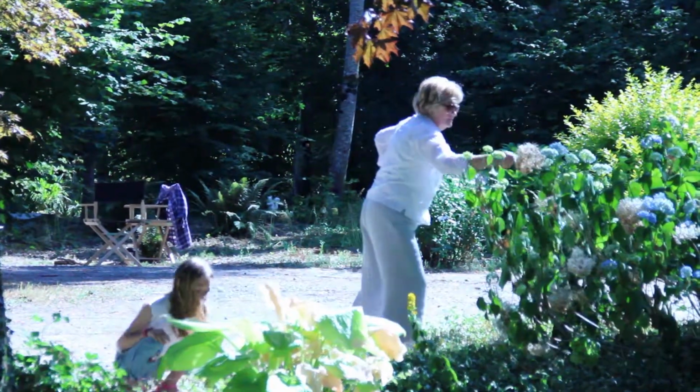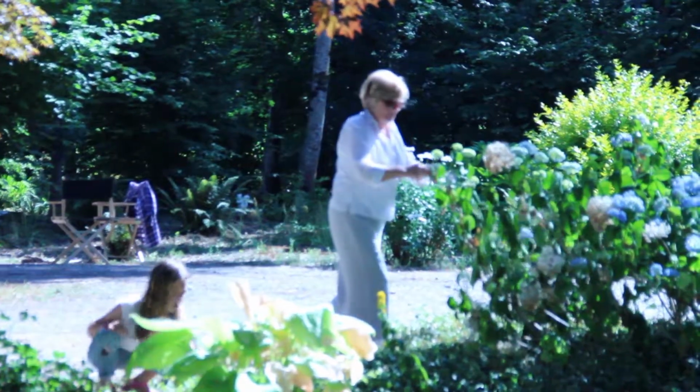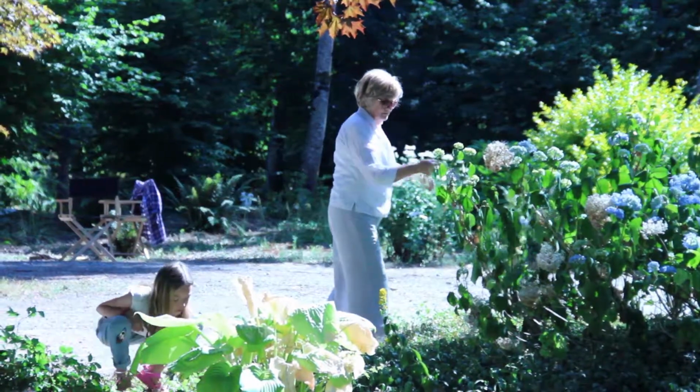I'm interested to see whether any of my children or grandchildren develop an interest in gardening. I'd love to see them doing it. It's a very soothing, calming pastime, actually. Well worth it.